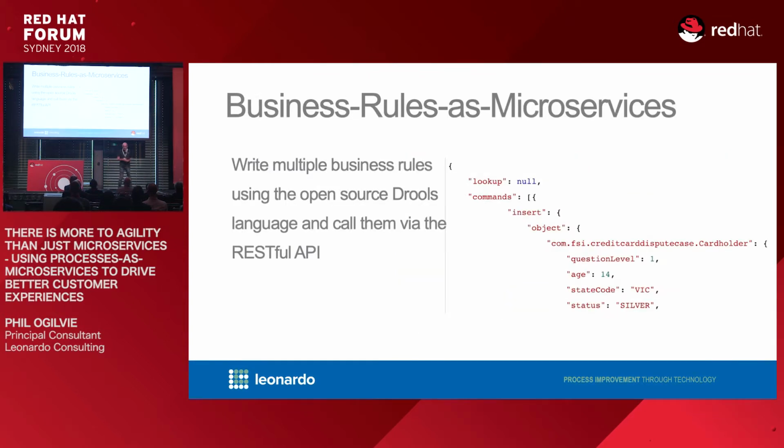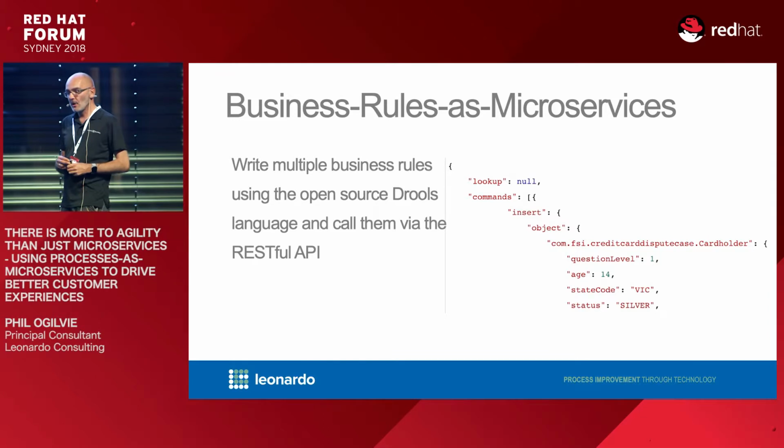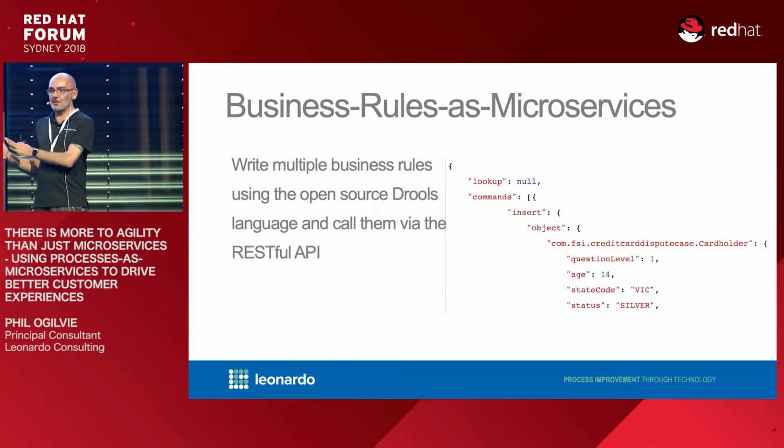So, for example, I could write a business rule using the Rules language, and I could call that via a RESTful API, and that could be a microservice in and of itself. We've developed some examples recently where we've developed a user interface using a digital experience platform, where the user interface is not hard-coded. It's all dynamic based on business rules.